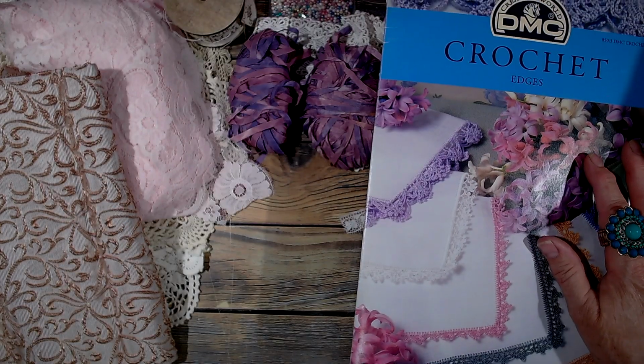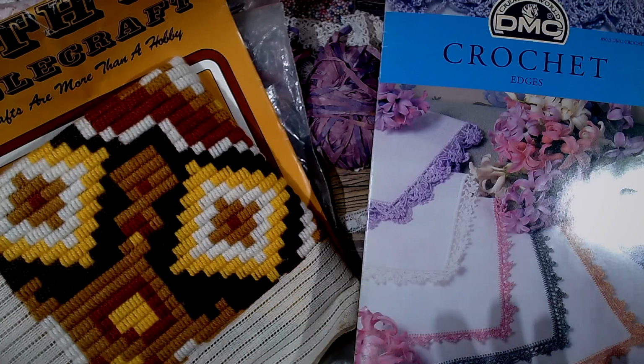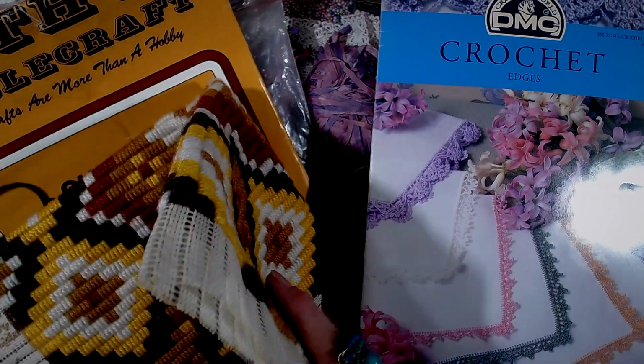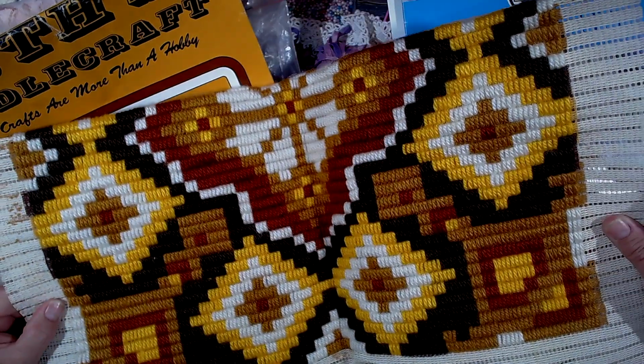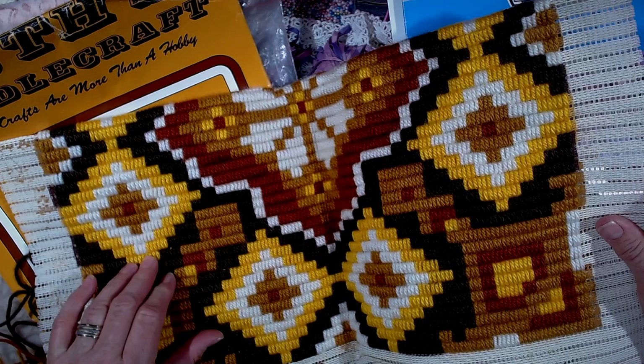Alright, so that is my finds for this time, for this OpShopCrafter. I just love this thing to bits. I love it. It is just gorgeous. So I'm going to do something special with that. Love all the colours too.